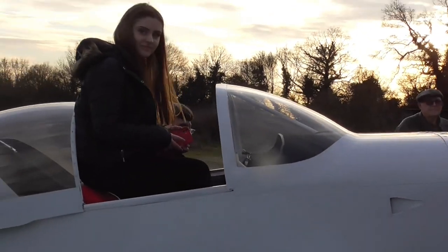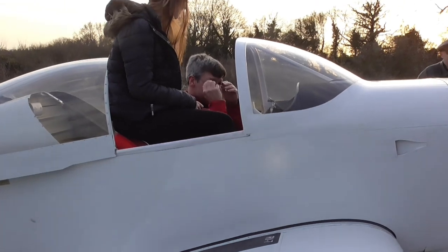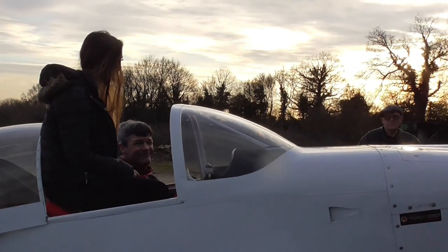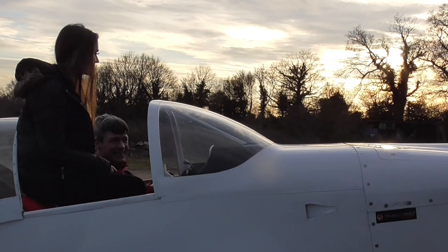Big. If I'd have got a long proper lens on a nice SLR camera, as you went past those trees and in front of the sun, that would have made an absolutely brilliant shot. As it is, I don't know, not on this camera.